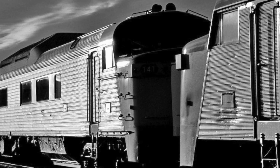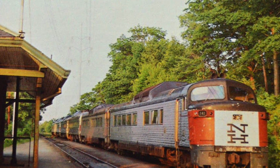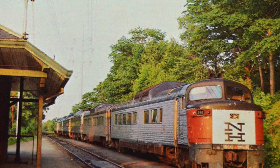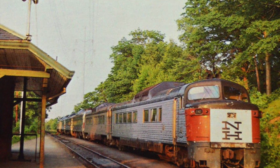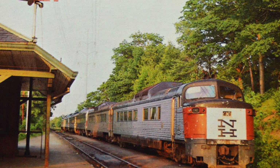The set was operated as intended for a little while, but the New Haven Railroad was not interested in further orders, as the EMD FL9 and coaches proved much more reliable for the dual-mode job. The Roger Williams was eventually split up and used with other RDCs in the New Haven Railroad's large fleet.